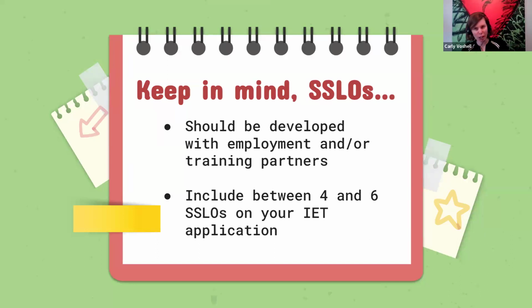And then the other thing about SSLOs is, if you have a 12-week course or a course that's 6 or 8 weeks, there's a lot of learning that is happening across those 3 different components. You've got to narrow it down to 4 to 6 SSLOs, 4 to 6 learning objectives that encompass all 3 areas. And that itself can be a challenge. Like, how do you narrow it down, right?